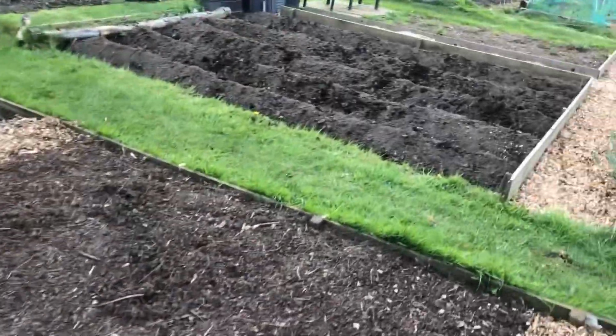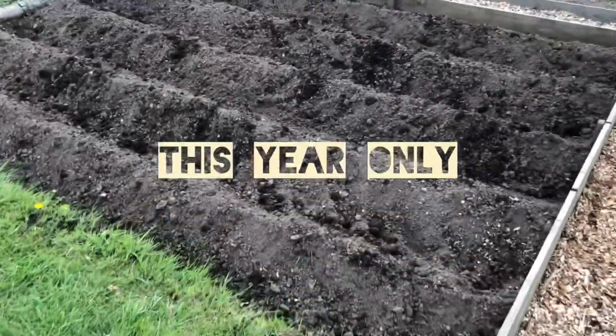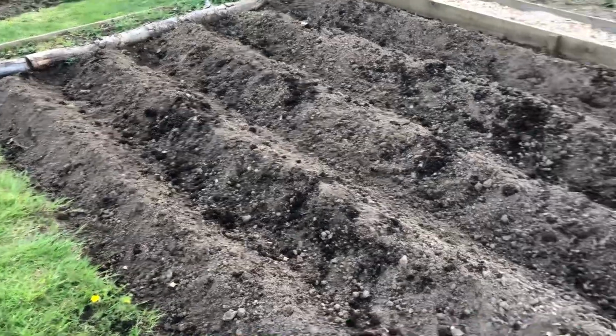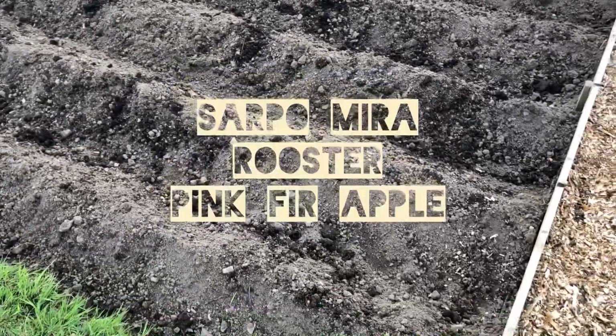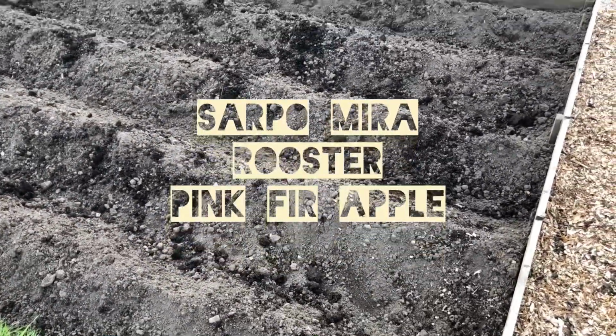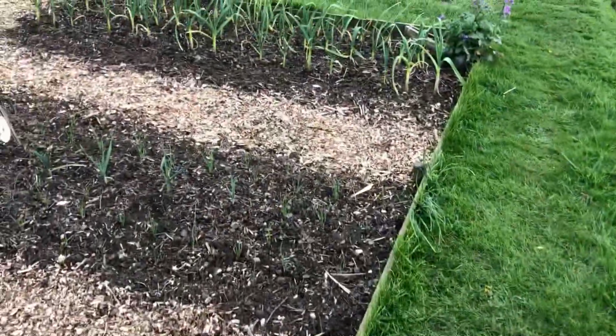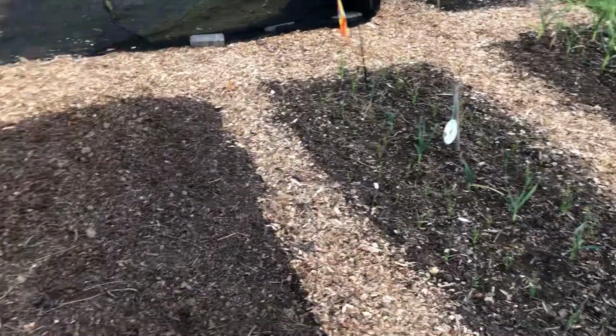To show you plot 25A quickly. So I've popped a bit of compost over the potatoes and earthed them up a bit, just because it's going to be cold, didn't want them showing through with the frost coming. So yeah, just a quick little update really. And all looking good.